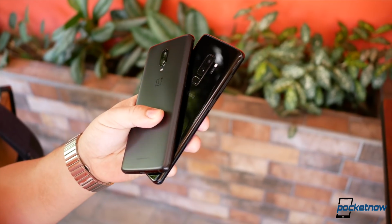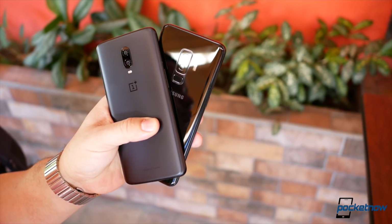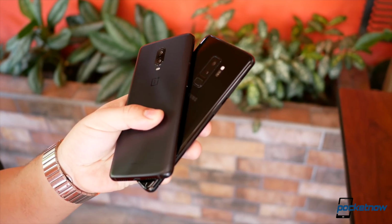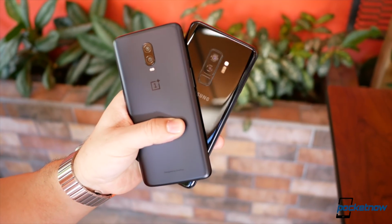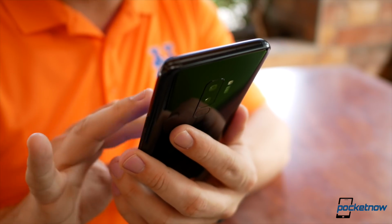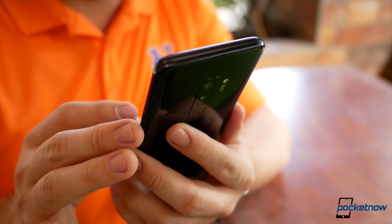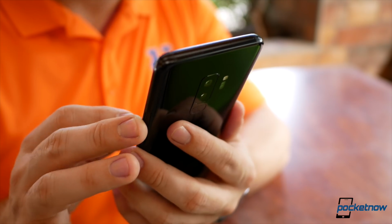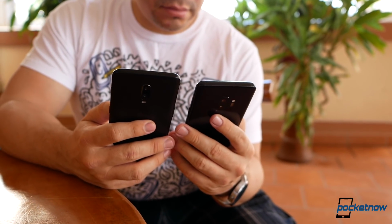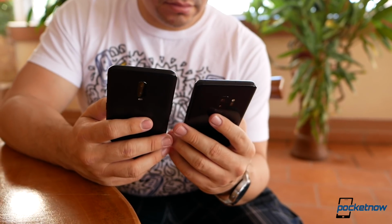We do have to call a winner though, and if this were my money, I'd give this comparison to the OnePlus 6T. I feel that you're getting more value for your money, and a more future-proof product for the long run. The Galaxy S9 Plus is still a great phone, a fantastic contender, but even with the current deals, the OnePlus 6T makes the Galaxy look overpriced. Definitely a better option in my opinion.